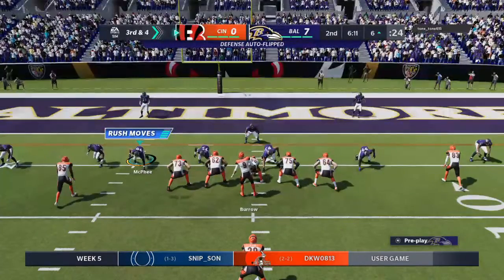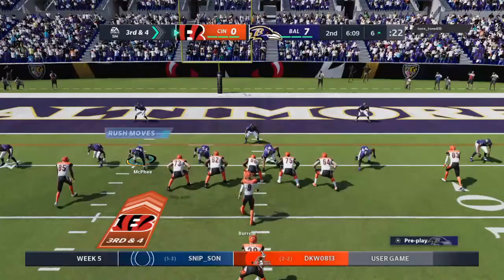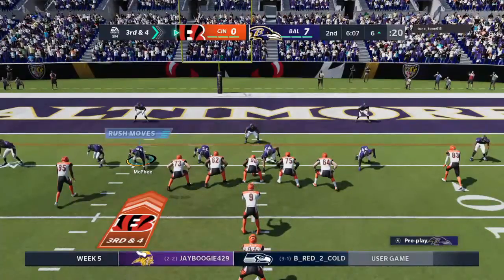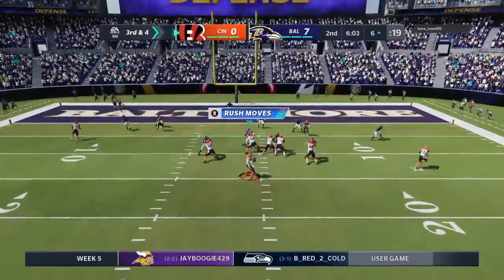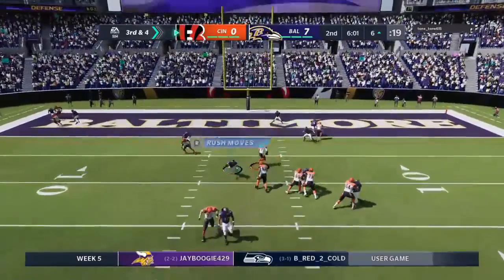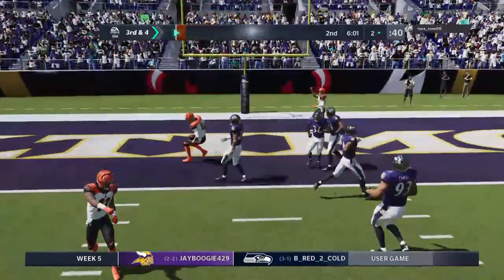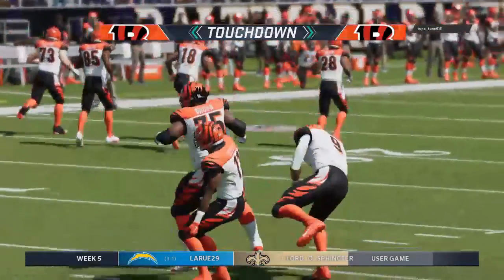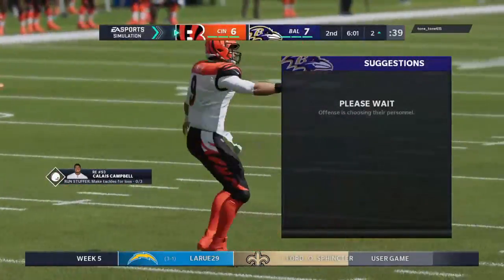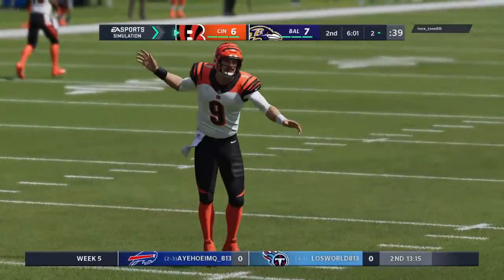And defensively going with a dime set. 6 DBs on 3rd and 4. From the shotgun, Joe Burrow. He may try, and it's a Cincinnati Bengals touchdown. Touchdown, Cincinnati. That touchdown, Charles, the first rushing TD of his rookie year.